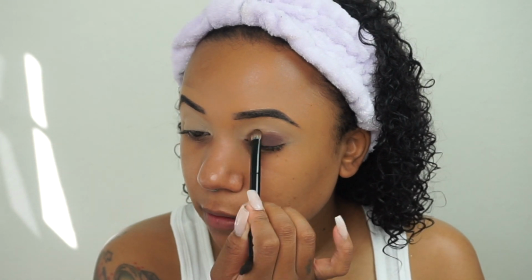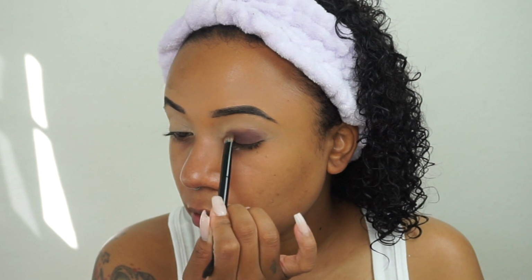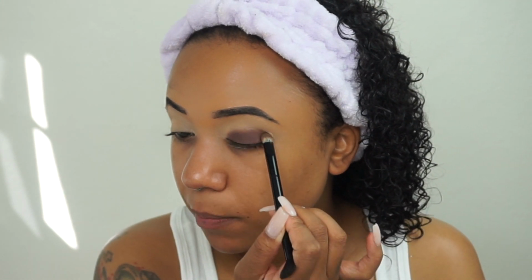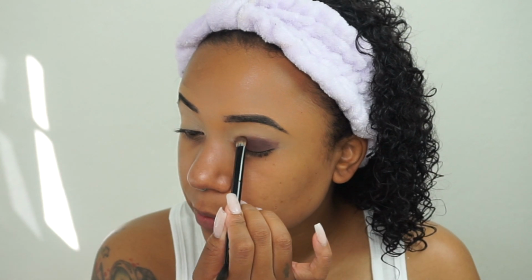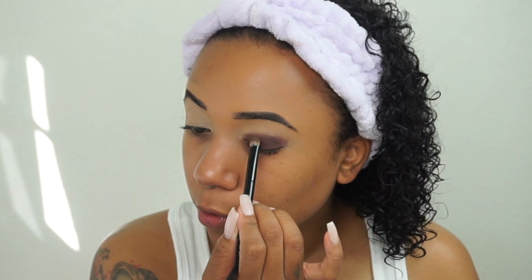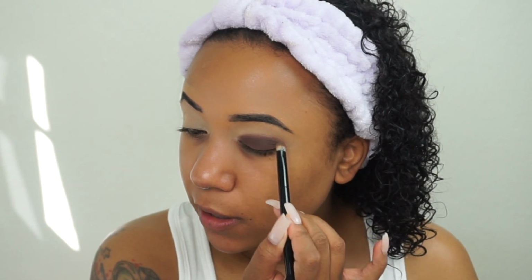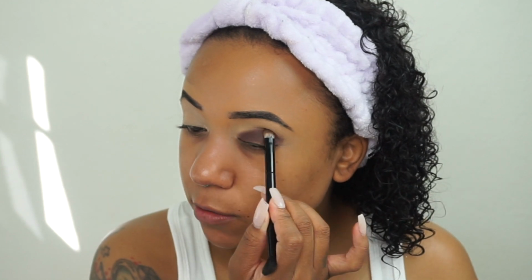What's nice about these is they're super pigmented and they don't have a lot of fallout. So you can really pack that color on. I do believe using a concealer that's 2 or 3 shades lighter than you is really gonna pick up some good pigment in your shadow. I'm really not big on eyeshadow primer. I feel like it doesn't do anything for me but make my eyelids greasy, and it's not pigmented.